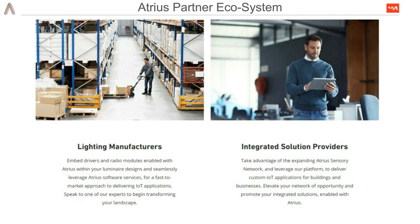Lastly, in order to help pull all this together, it's important to note that this technology is not just reserved for Acuity, but is available to any lighting manufacturer that would like to offer fixtures as Atrius-Enabled. This ensures that a customer is not necessarily slotted into any particular luminaire and can also get the type of specialty fixtures that are necessary for completing a healthcare project.